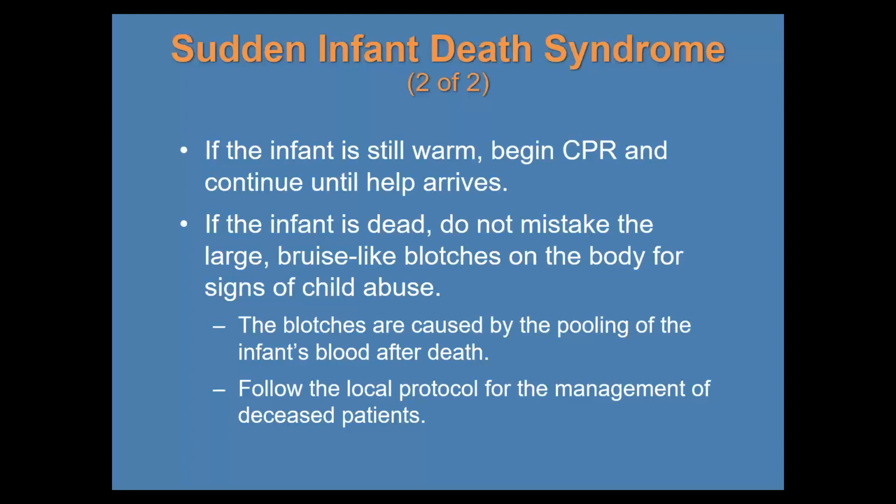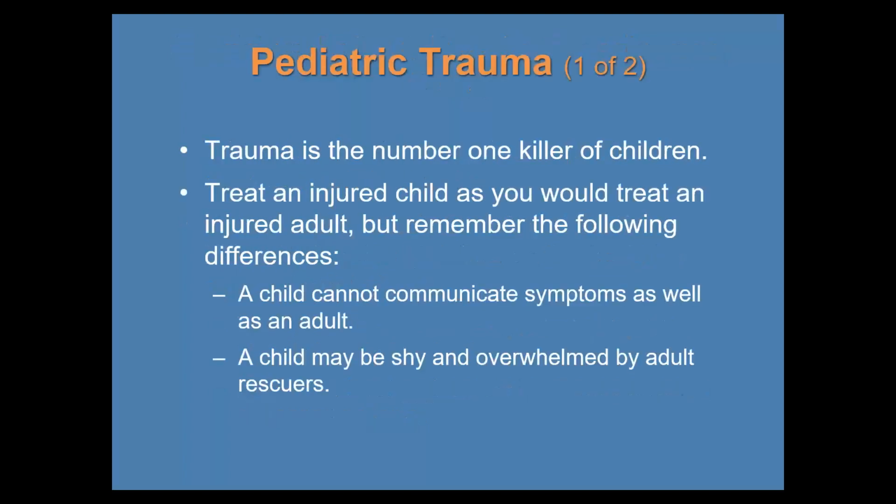So one of those things, if you have local protocols or management from your department of how you deal with deceased patients, then just follow those protocols and you'll be good.